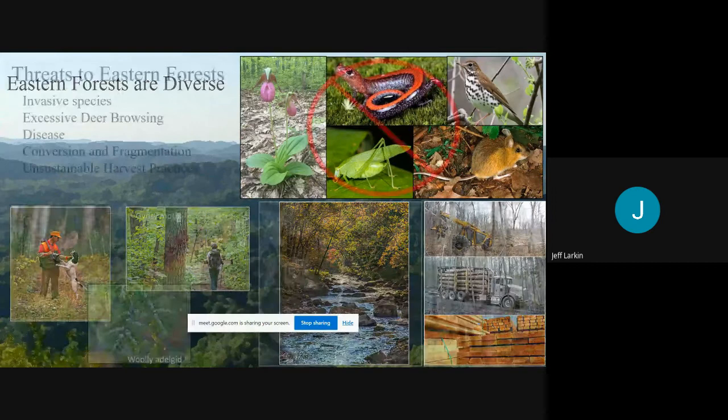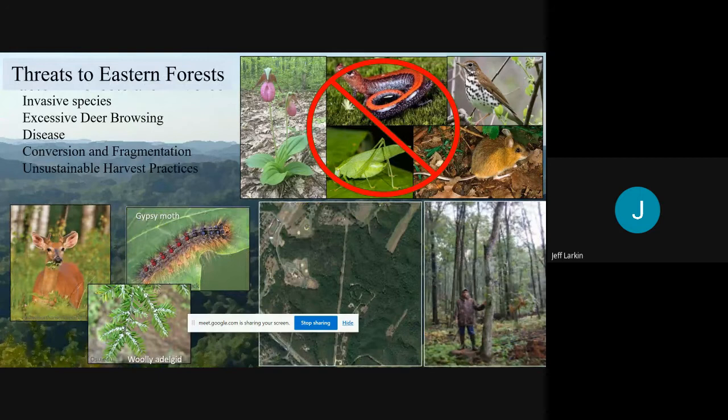All of you on this call can also appreciate the fact that these forests are threatened by the threat of the day, it seems anymore: invasive species, deer that are out of balance with local landscapes, disease, conversion and fragmentation, and perhaps the wolf in sheep's clothing, unsustainable harvest practices on private lands.